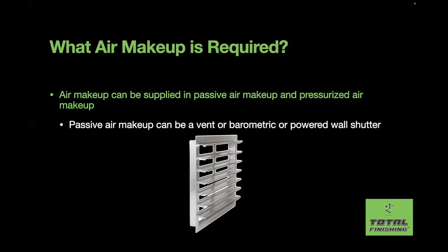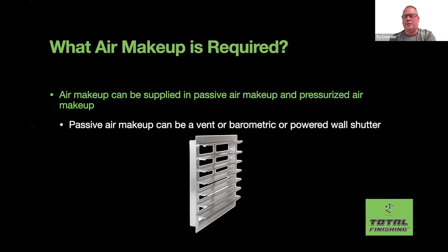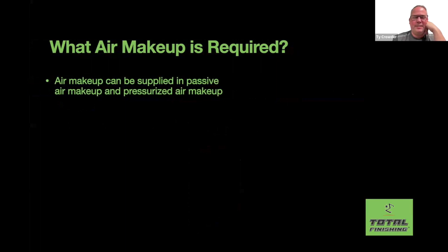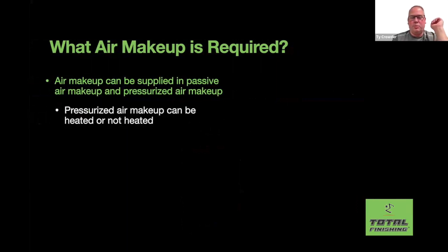Well, it would affect the airflow as well through the booth. Yeah, it'll cause a lot of static pressure if it's got no new fresh air to come in. It'll give you, all the paint's going to be floating around in the booth. Yep, exactly. Okay, so air makeup can be supplied in a passive system or pressurized.